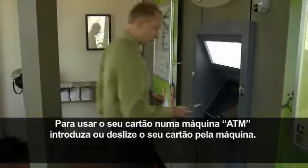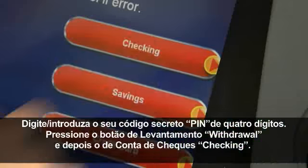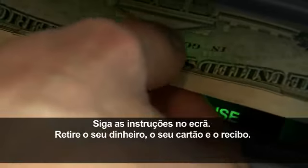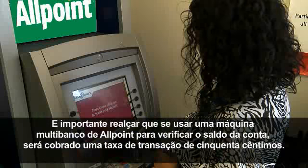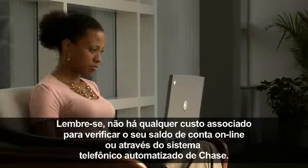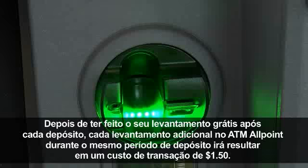To use your card at an ATM, insert or swipe your card. Enter your 4-digit PIN. Press Withdrawal and then Checking. Follow the on-screen instructions. Take your card, your cash, and your receipt. It's important to note that if you use the Allpoint ATM to perform a balance inquiry, you will be charged a transaction fee of 50 cents. Remember, there is no fee for checking your account balance online or through the Chase automated telephone system.